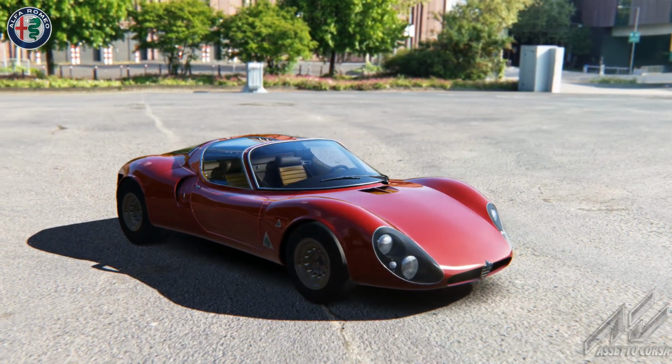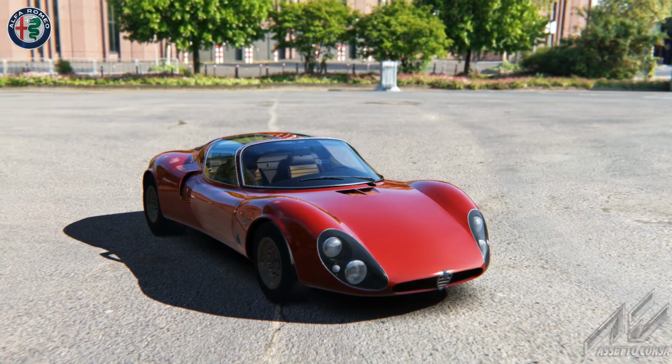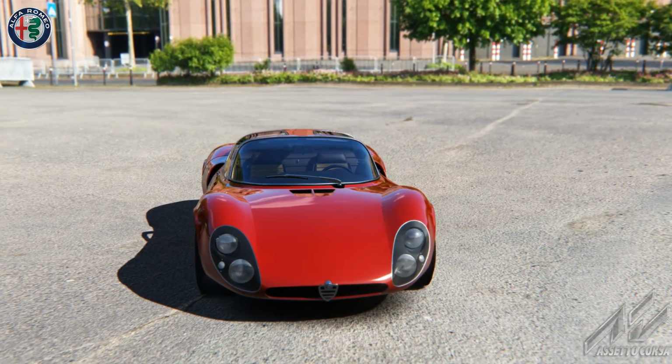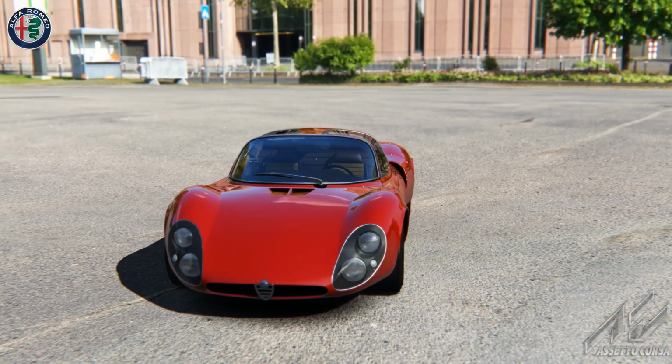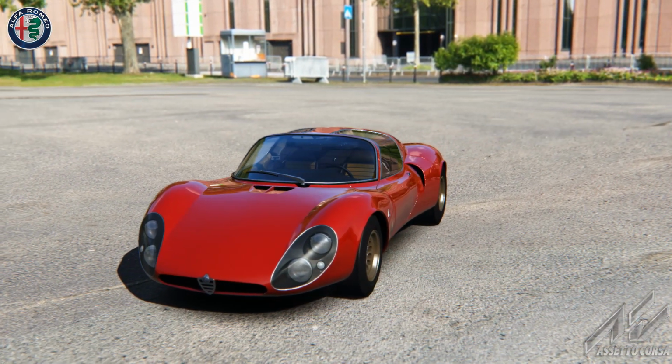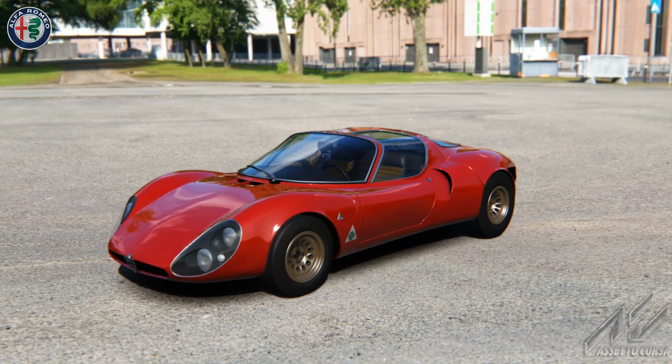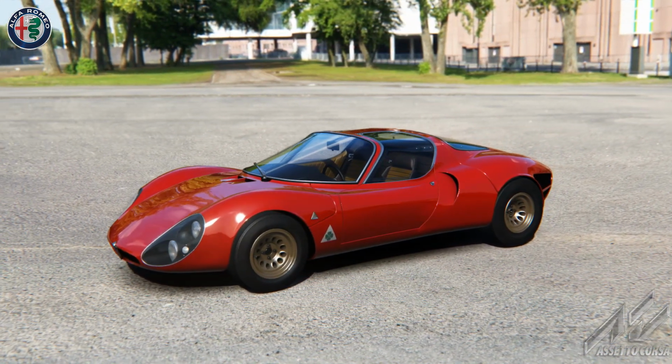This is the Alfa Romeo 33 Stradale. Stradale meaning road going. This originally was a race car, the 33 Tipo. They made it into a road car, and this is what you get. It is a very, very special car, and in my opinion, one of the most beautiful cars ever made.